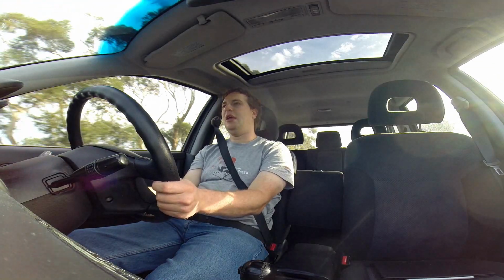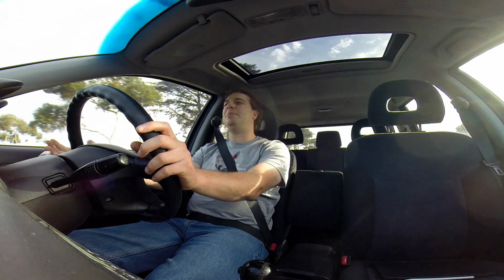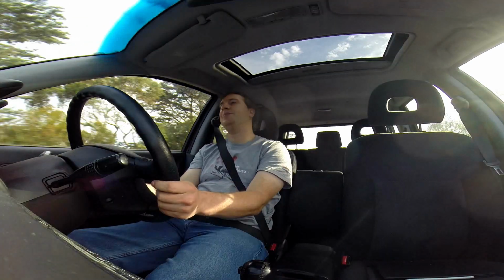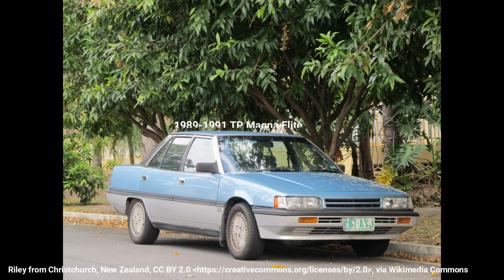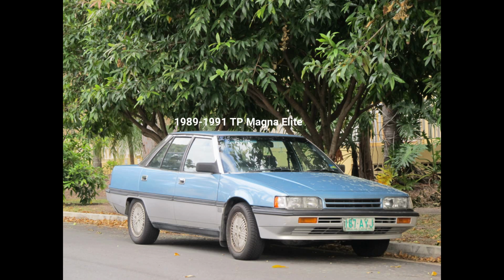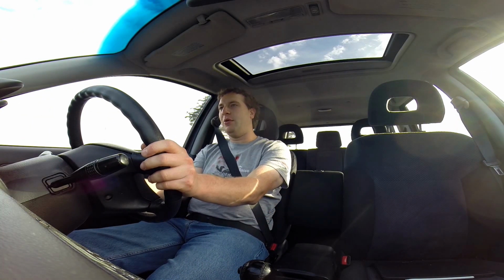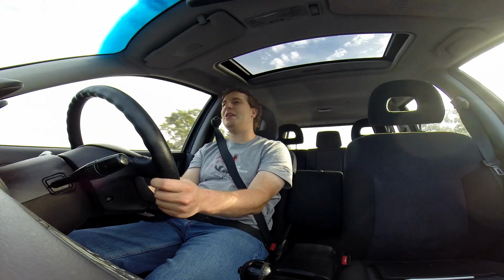Now the TN and TP Magnas again carried the ECI Multi, the updated Astron engine with fuel injection, or the standard carburetor Astron for the base cars, offered with 4-speed automatic and 5-speed manual transmissions. The other thing you notice with these later Magnas is they became more and more luxurious. You used to get digital dials on the Elite, and climate control from the TN onwards, and you also had controls on the steering wheel. They were very highly equipped for the money you were paying back in the day. But the Magna was starting to look a bit long in the tooth by 1990.